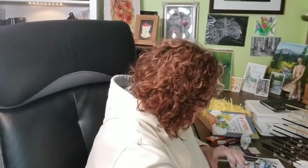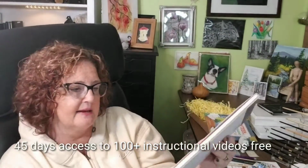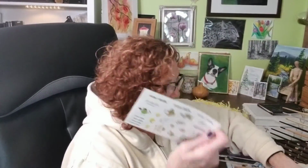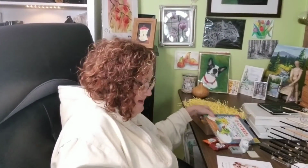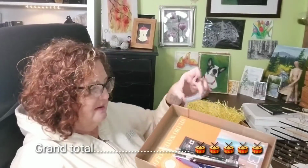And then we also have a pad of Fabriano Studio paper, hot press, which is pretty good paper. It's a student quality. It's not 100% cotton. This is 90 pound, 25% cotton hot press paper. And of course my stickers. So there's a lot of stuff here, and that's everything that I got as far as the art supplies go. Oh, plus the eraser, the book, the goodies to eat, and my little Christmas ornament, and my stickers, and my magazine.